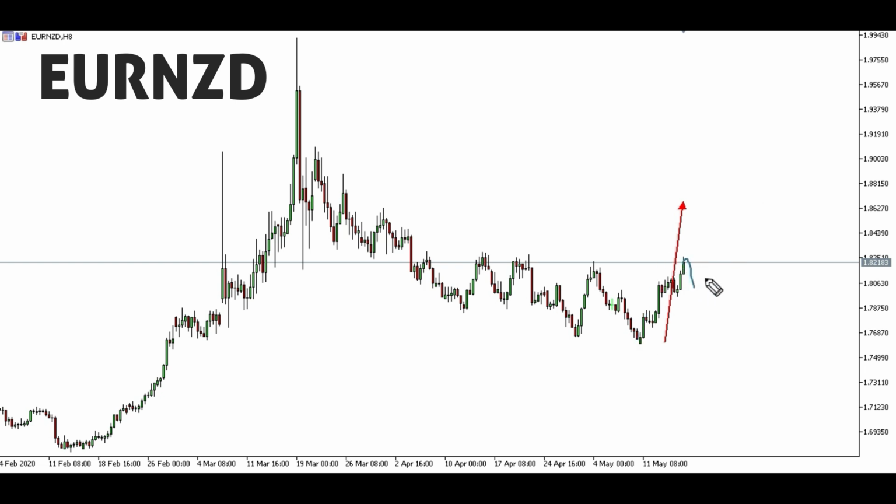The corrective structure might be a little bigger. Then if it reaches this level, we can look for our entry all the way to the upside. That's for Euro NZD. Euro JPY.